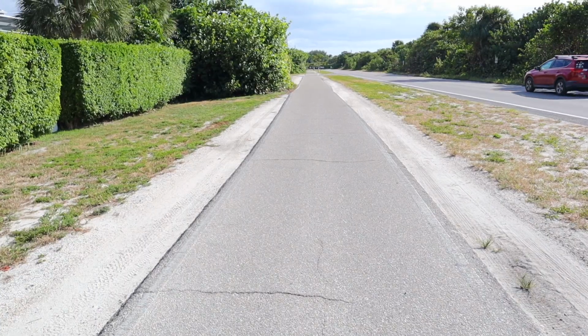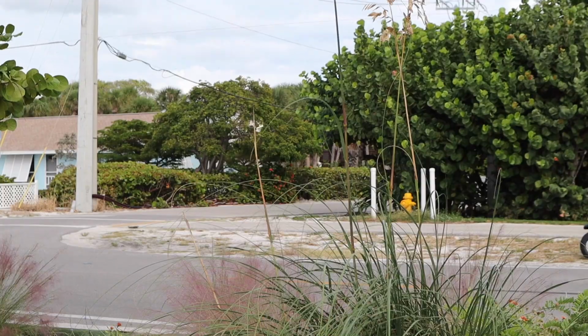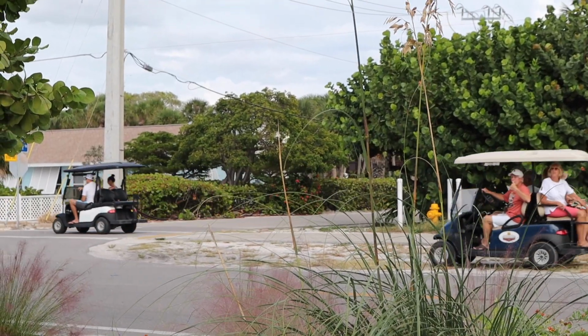Because there's so many people living on this island and they own a golf cart, they made a special road just for golf carts. Pretty interesting, right? If you just sit on this bench right here and you look at the road, in 10 minutes you're gonna see probably like 7 golf carts. Honestly, there's so many of them here. You can see all those people not even sweating driving those things. Where can I rent one?